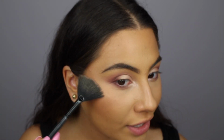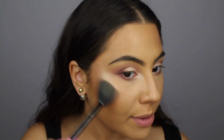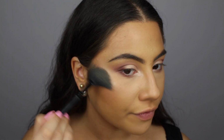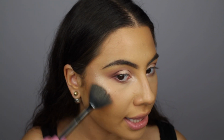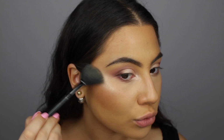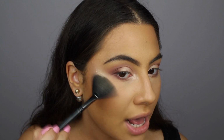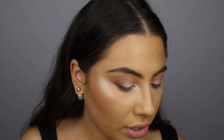And I'm applying it right to the tops of my cheekbones. I've mentioned in one of my other videos that I like to keep my highlight towards the back and not bring it up too far, because I find that I have a little more texture here, so I don't like to bring out that texture or bring more attention to it.